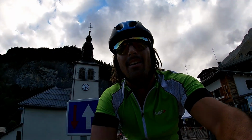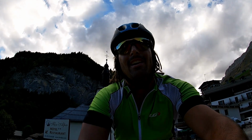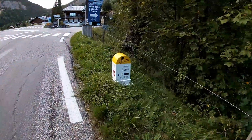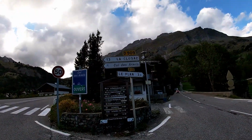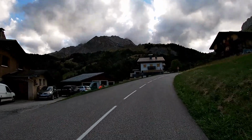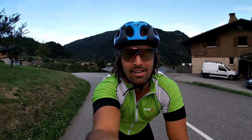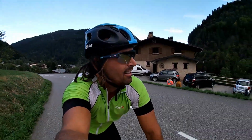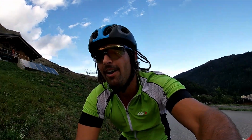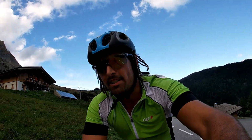So yeah, fairly brutal second half to this climb, owing to the fact that the first half is actually slightly downhill in places. Well, there are lots of hairpins in the second half. It's a fairly consistent gradient, it doesn't ramp up and down too much, so you can just pick a gear and grind it out.